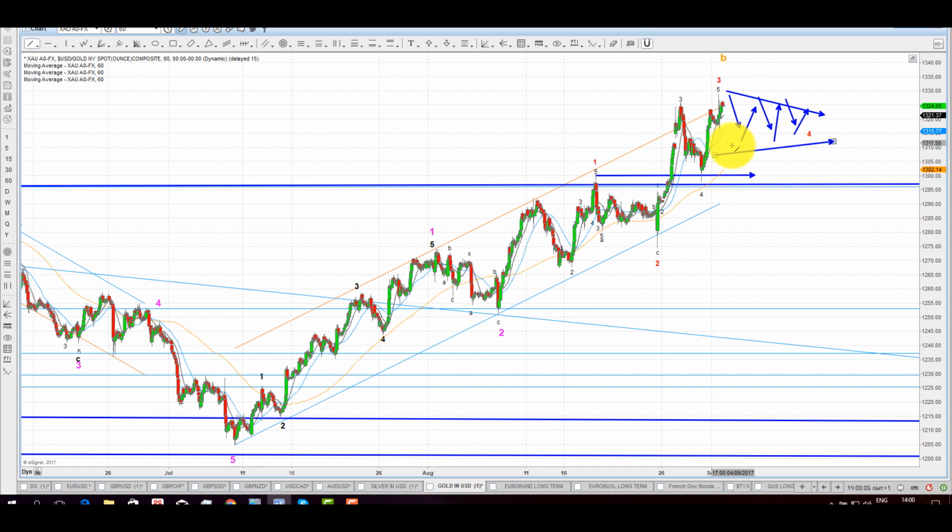That's perfectly okay. What we don't want to see, in order to keep this wave count alive, we definitely don't want to see this. Then it's dead. It goes under 1,300, and then we have to look for an alternative that will accommodate the price action in the best possible way.